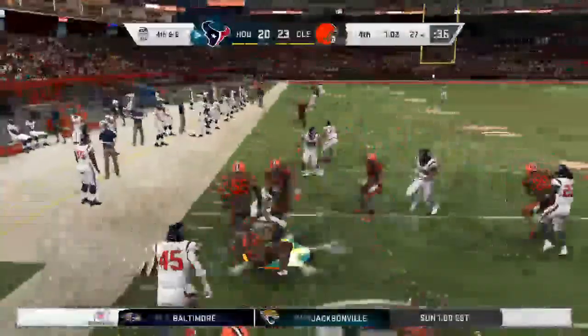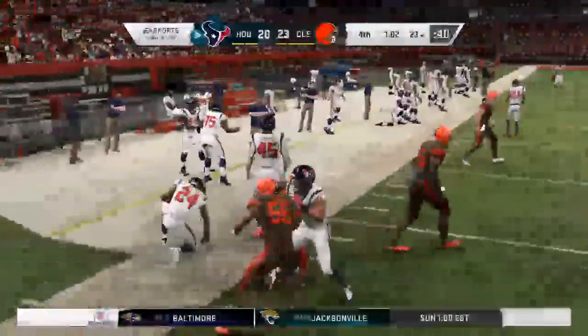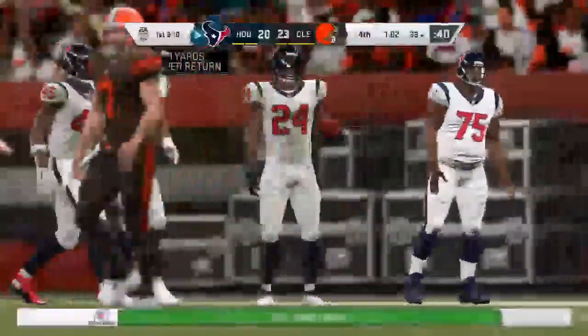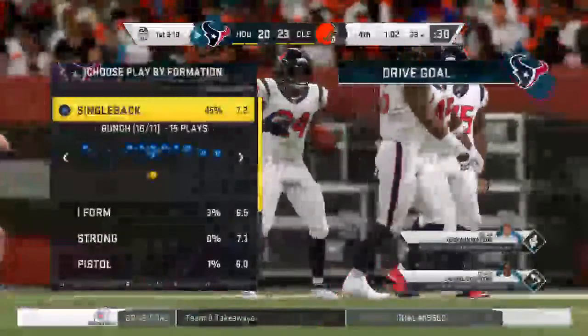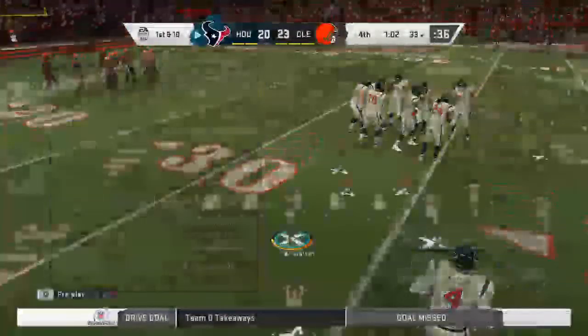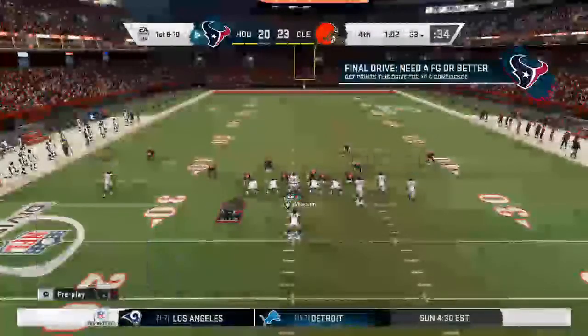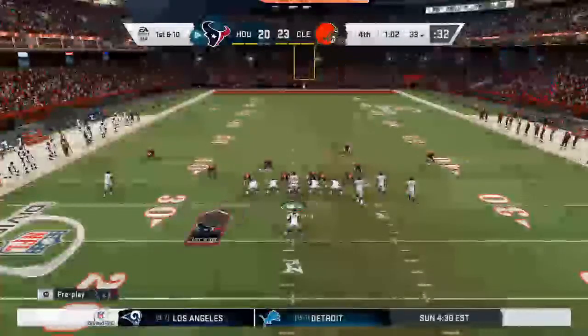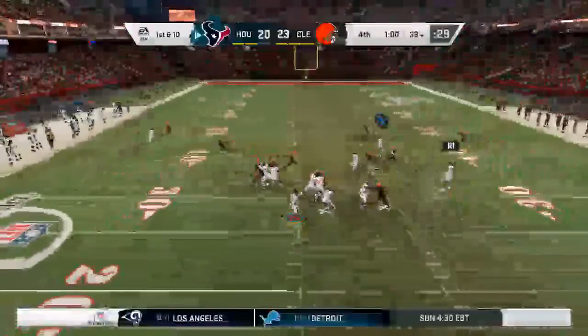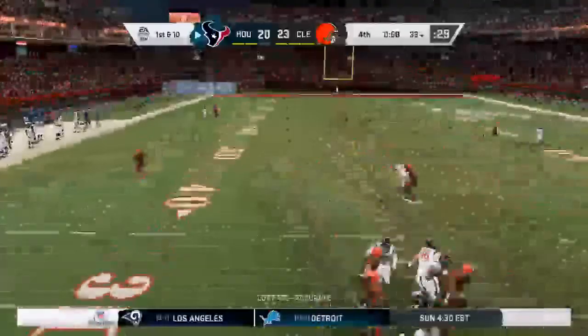Breaks a tackle. A very good return there. Give him an even 20 yards. And out will come the offense as they take over. Watson and the Texans now down 23-20. A little over a minute to go. A field goal could get this playoff game to overtime, but this crowd, they are going to make it tough as they line up 1st and 10.